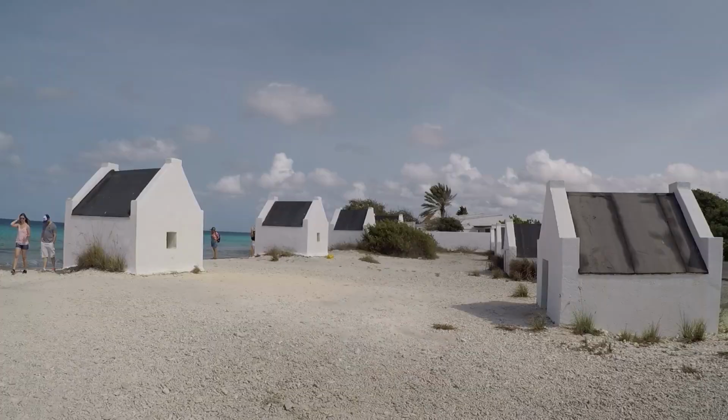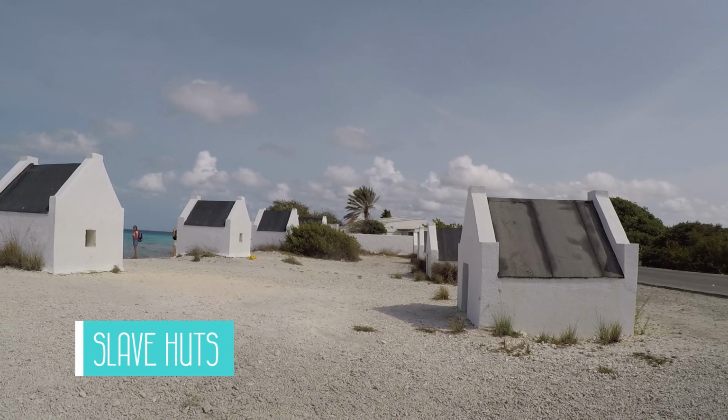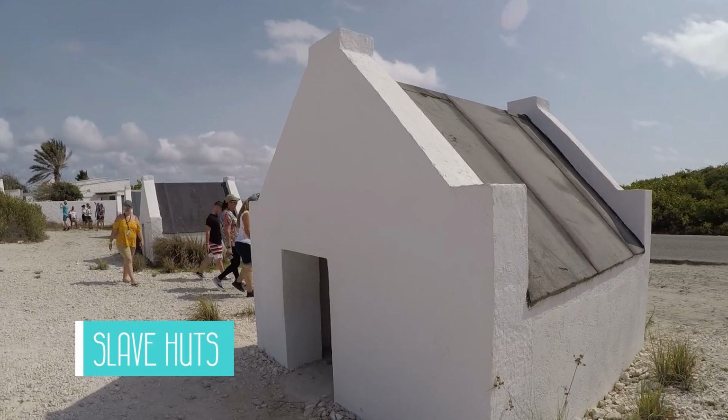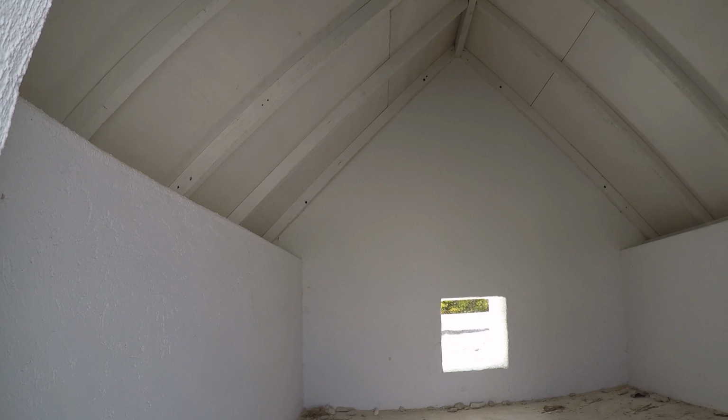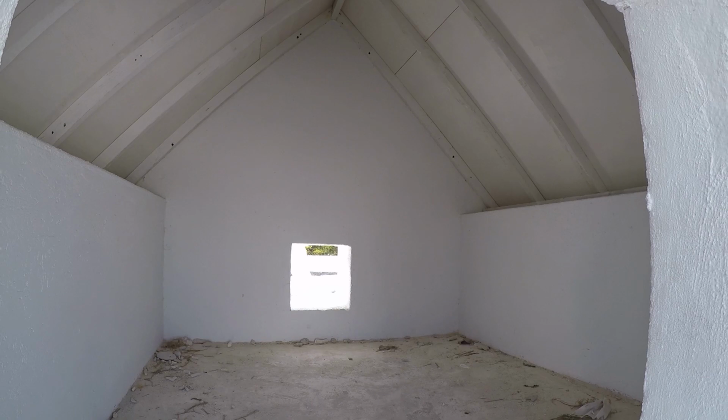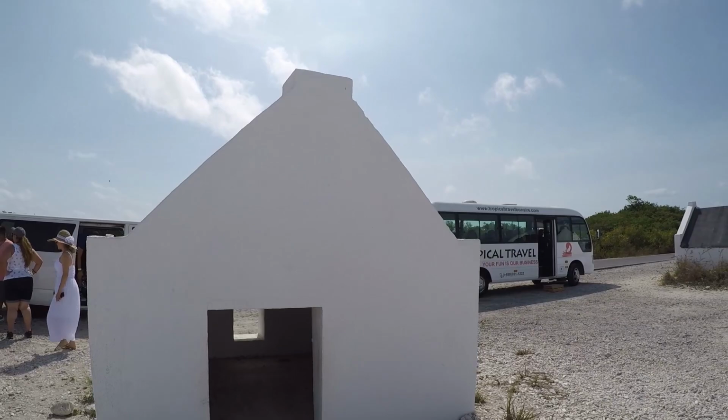The next thing to see are the slave huts. As mentioned, historically there were many activities done by slaves brought to the island. The Dutch built huts in the early 19th century for slaves to sleep in that can be seen around the island. The roofs were historically made from thatch, but for tourism, they added sturdier roofs. These huts are no more than cement squares, often not even big enough for someone to stand up inside fully or stretch out while sleeping.